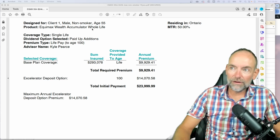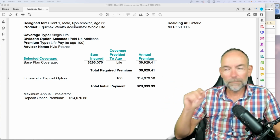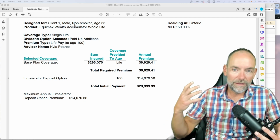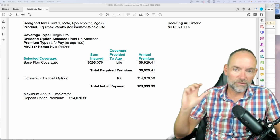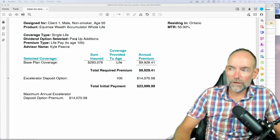So in this particular case, we have you listed as non-smoker. I know that you're quitting right now, so I'm going to show non-smoker, and then we'll also show smoker rates so that you can see. And remember, once you have quit for over a year, we can send that to the underwriters to have that reassessed and have the smoker status removed from your policy. So definitely something to work towards here.